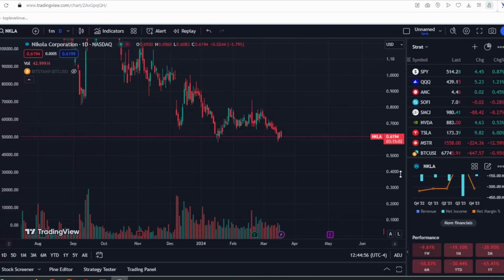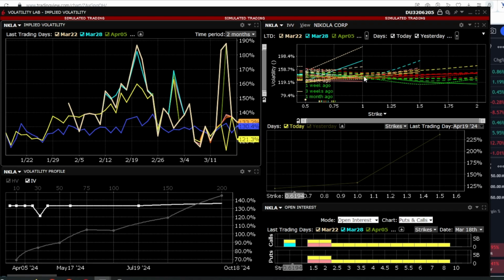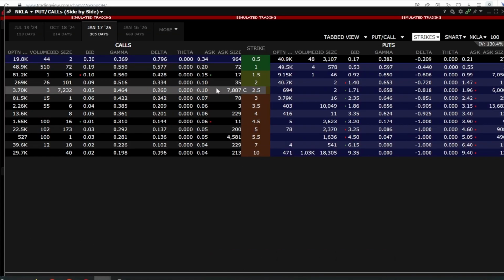Let's take a look at the stock of Nikola and see what's happening with it. We'll examine its volatility, look at the options chain, volatility smile, liquidity, and also devise some interesting strategy with the options. Let's start from the beginning. What kind of stock is this?